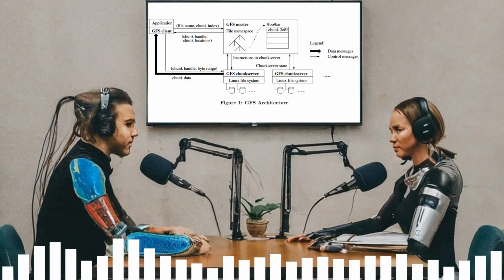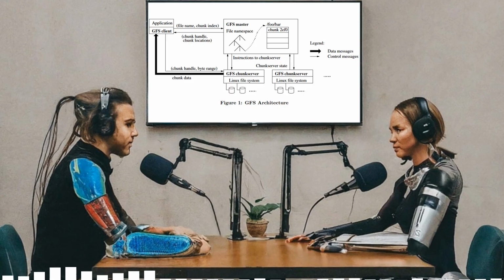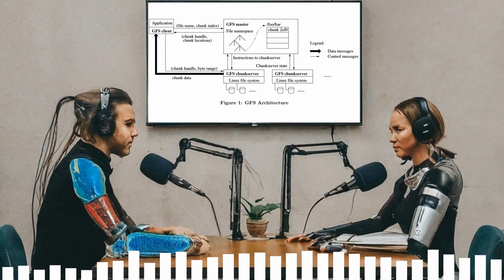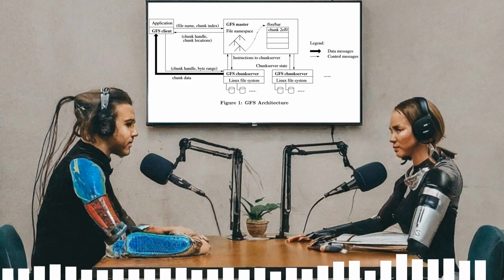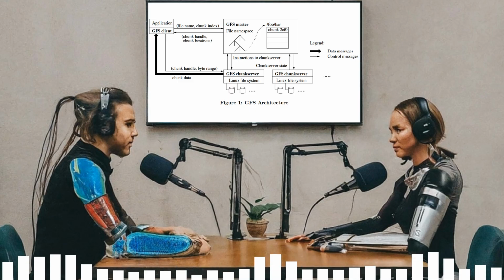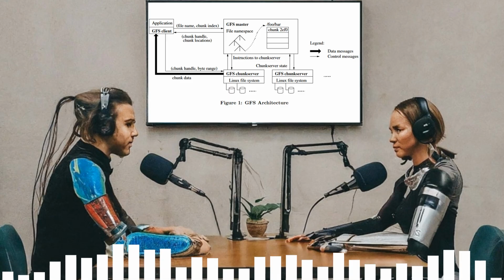Right. Once a chunk was selected, the master would choose an existing healthy replica as a source and then select a suitable destination chunk server for the new copy, again considering factors like disk space, current cloning activity on the target server, and crucially, placing the new replica to improve rack diversity if possible. It would then instruct the source chunk server to clone the chunk data directly to the destination chunk server.